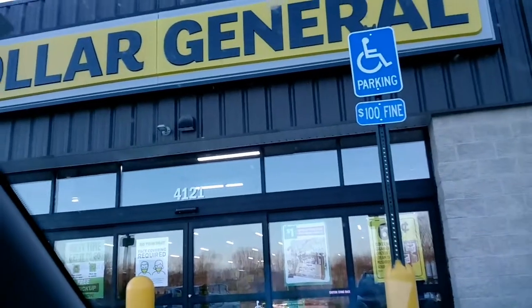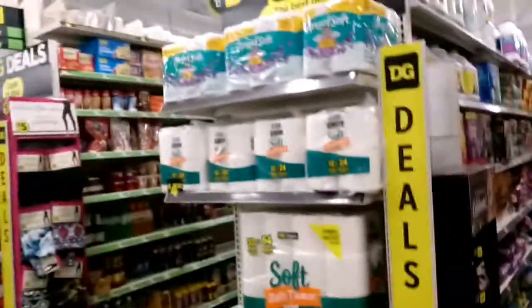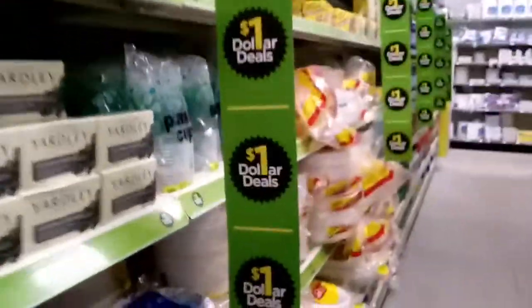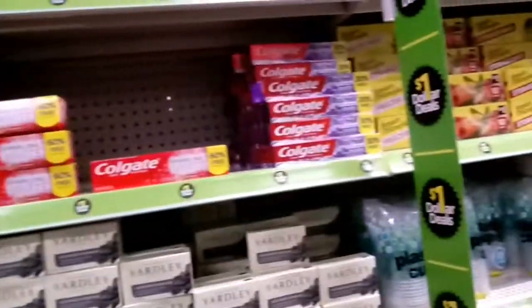Okay, I'm at a new Dollar General that just opened up a month ago. I'm gonna see if I can get anything inside. Here we go. It's really clean, that's for sure.